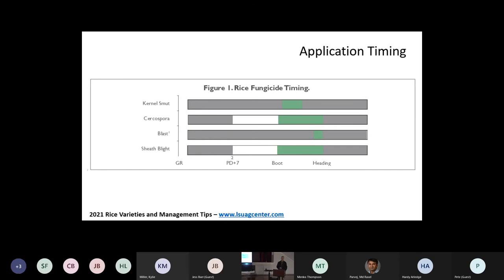Timing is everything, depending on the disease. So that kernel smut application is going to go out at some point after boot, prior to heading. Cercospora application, boot to heading timing, but can go earlier if you see disease earlier in the season. The blast one is tricky. I don't know if any of you have ever grown wheat and had to put out a fungicide application for scab. This is a lot like that. It is a tight application window for blast.